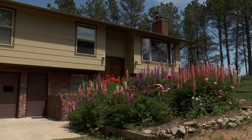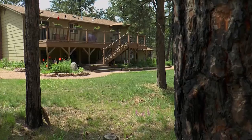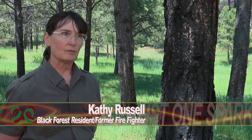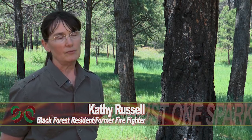This house was in the path of the Black Forest fire. The fire burned completely across our property. There were no firefighters at my house as the fire passed. So our house survived the fire based on the work we had already done to help it survive.